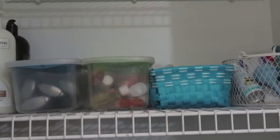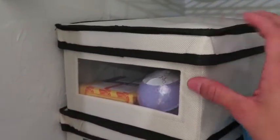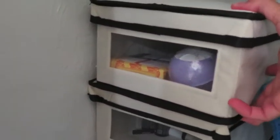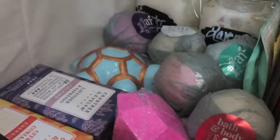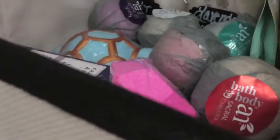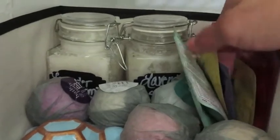So that is that. And I realize, yes, that all the baskets don't match and they're not beautiful, but you know what, it is realistic, and I used what I had. So these were the 2 shoe storage containers, kind of like boxes that I had, and I used this one to store all of my bath bombs and sugar scrubs.